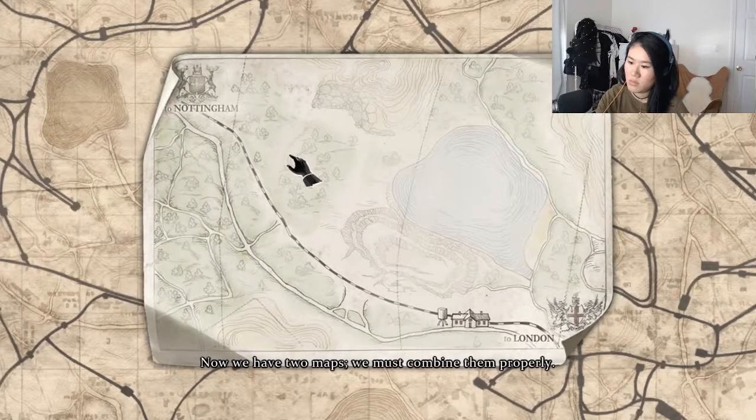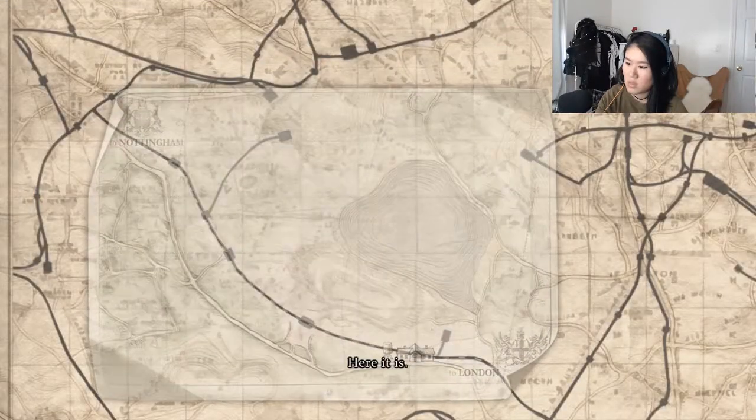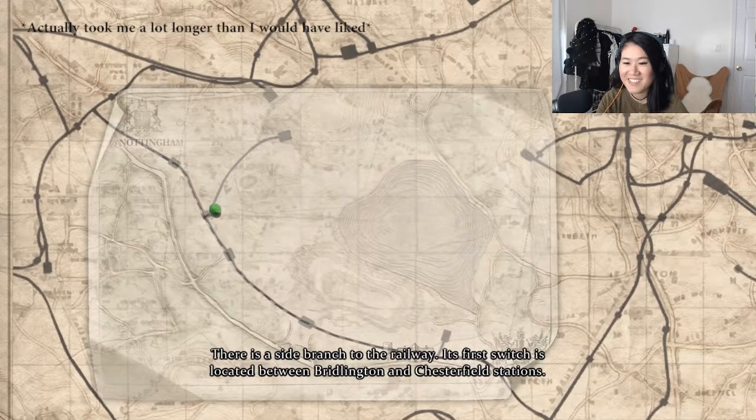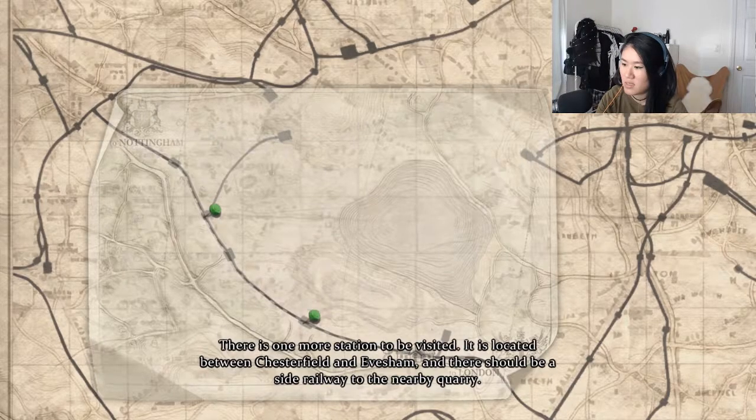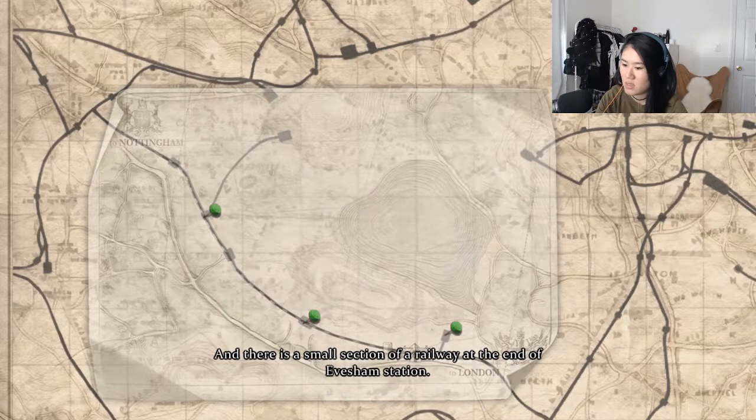Now we have two maps. We must combine them properly. Here it is. There is a side branch to the railway. Its first switch is located between Bridlington and Chesterfield stations. There is one more station to be visited. It is located between Chesterfield and Evesham, and there should be a side railway to the nearby quarry. There is a small section of a railway at the end of Evesham station.